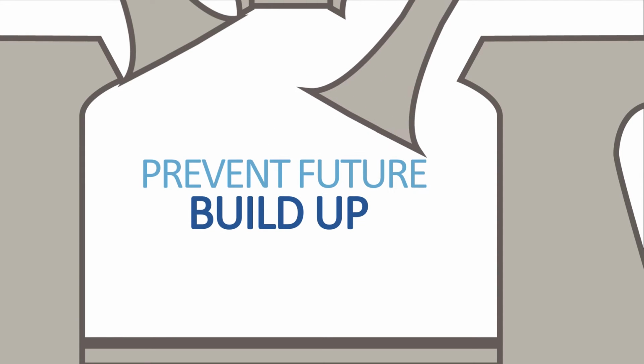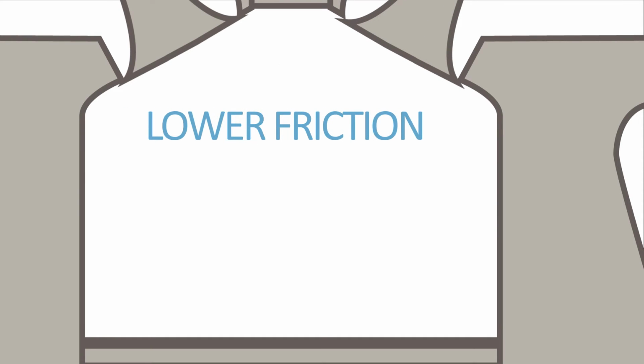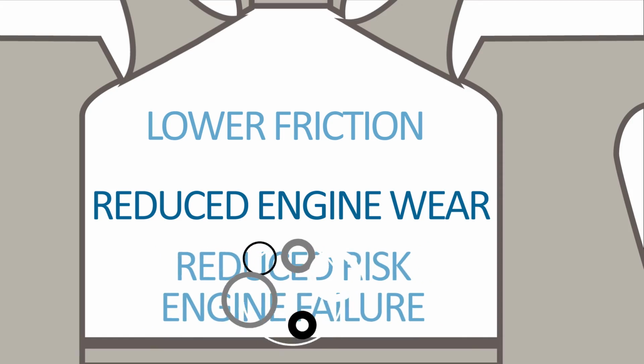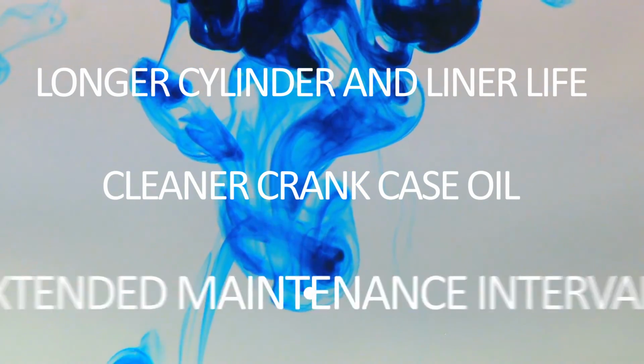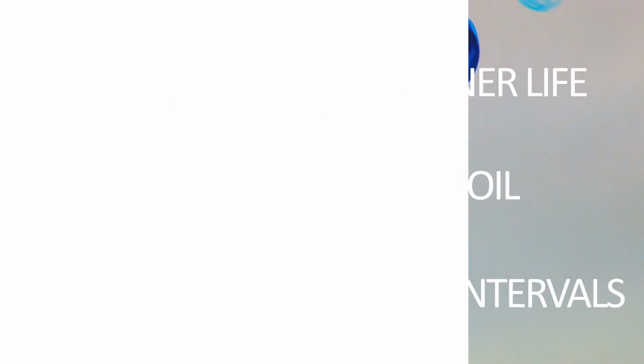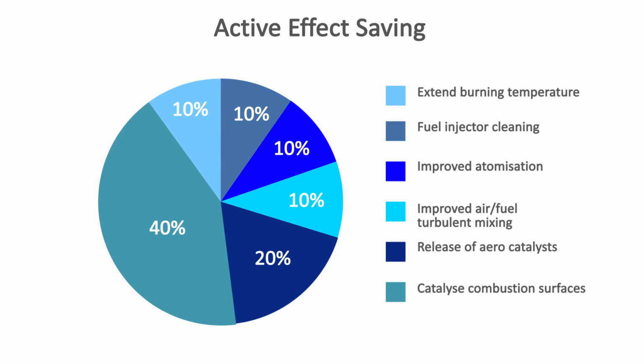NanOx also helps reduce carbon deposits and visible black soot emissions, giving a lower combustion exhaust temperature and lower nitrogen oxide emissions. Nanocatalysts remove carbon deposits and prevent future buildup. It also creates lower friction, reduced engine wear, and a reduced risk of engine failure. It means longer cylinder and liner life, cleaner crankcase oil, and extended maintenance intervals to maximize revenue. Here's how each of the effects of NanOx deliver the overall fuel saving.